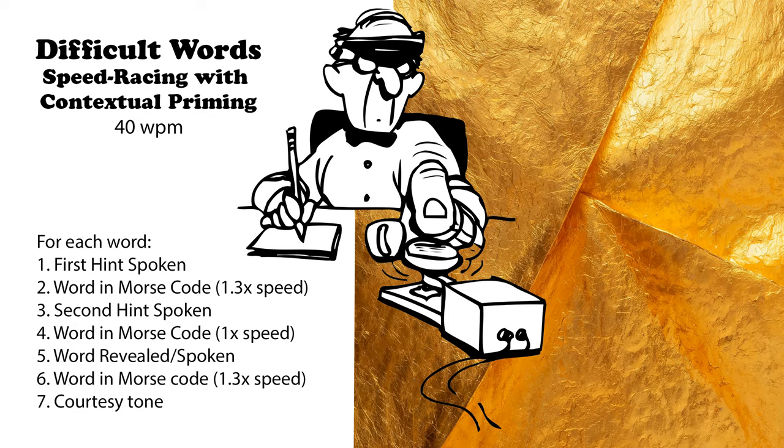A water-based recreational apparatus. Found in pools or water parks. Diving board.